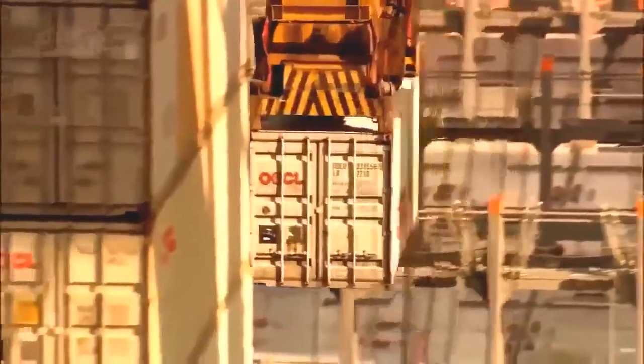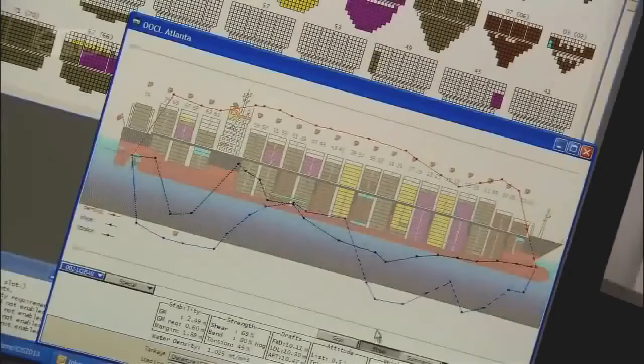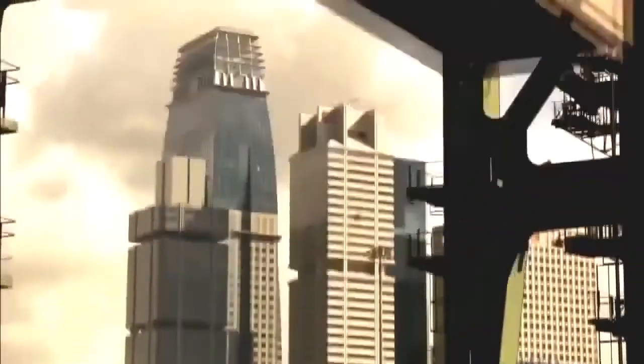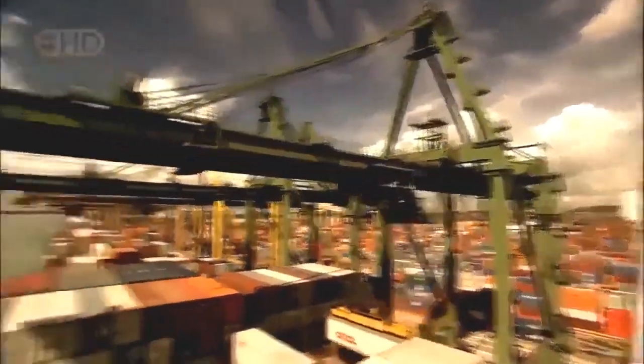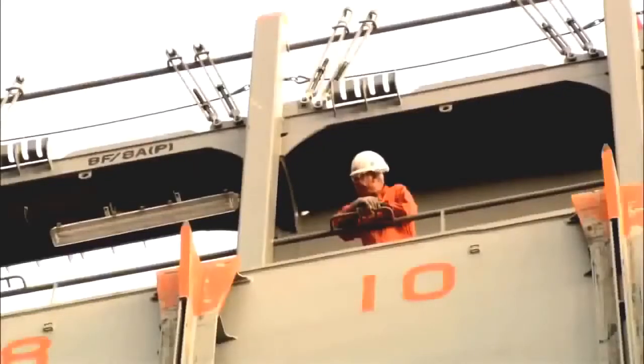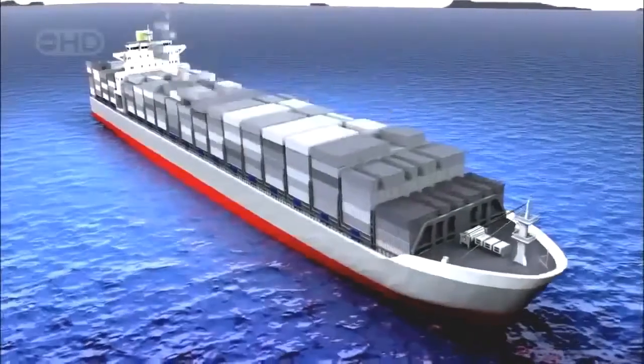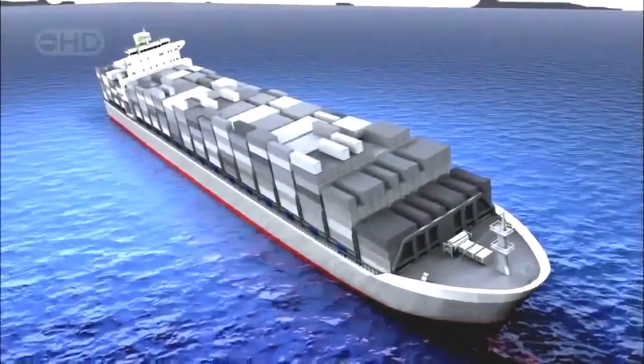The Atlanta has 2,200 containers that need to be moved, and the captain's hoping it can be done in under 20 hours. This is where Eric's cargo planning is really put to the test. He has to pre-plan every move and allocate each container a specific position on the ship. No container should be moved twice. Double handling wastes time and money. So containers due to be unloaded at the next port must be stacked close to the top, while a container bound for America needs to be stacked deeper in the hold. The other major concern is keeping the ship balanced during loading. Too much weight on either side of the ship could put it in danger of capsizing.